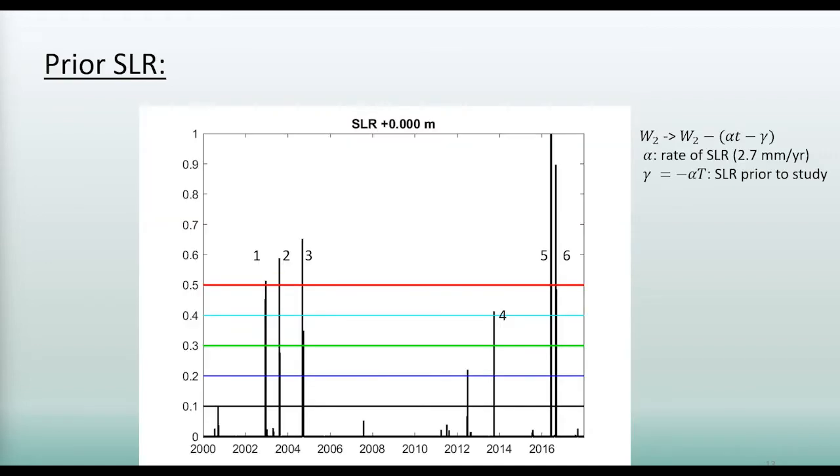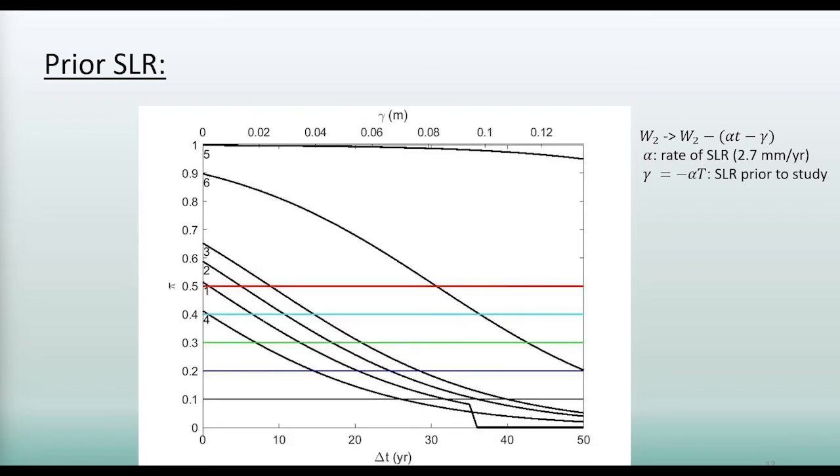Here's our original plot, and we've just numbered the events chronologically just to keep track of them. As we progressively went back further in time, taking out more and more of the historical sea level rise, we kept track of the probability of events. And here's the numbered events. You see that even if we go back, say, 20 years, which is 0.05 meters of sea level rise, the probability of 4 of the recent 6 events decreases very rapidly. And the other 2 slowly trail off. So this suggests that concerns that sea level rise have been triggering these events are well justified.